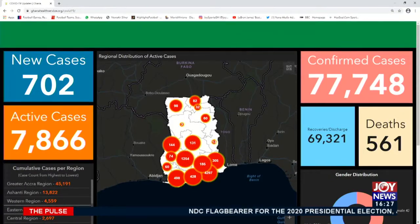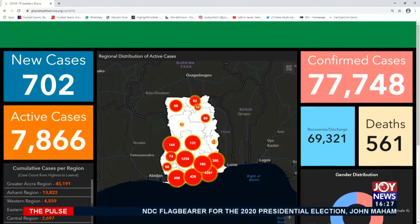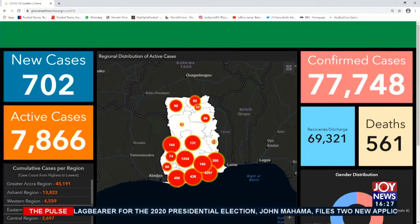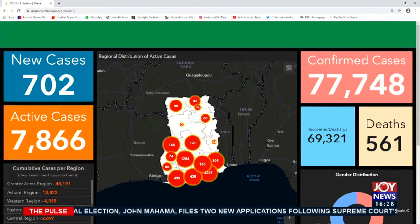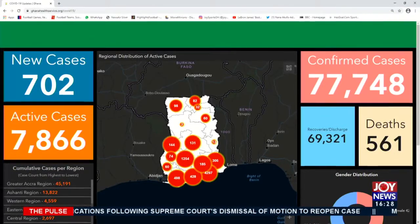But this is how it looks like now. Now, the active people, as in the people who are right now living with COVID-19 or are being treated for COVID-19, are 7,866. But unfortunately for us, we've lost 561 of them. Well, it's not all gloomy. If you look at the recoveries there, we have 69,321 out of the 77,748. These people have recovered.